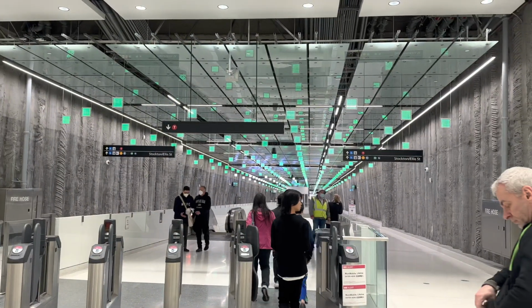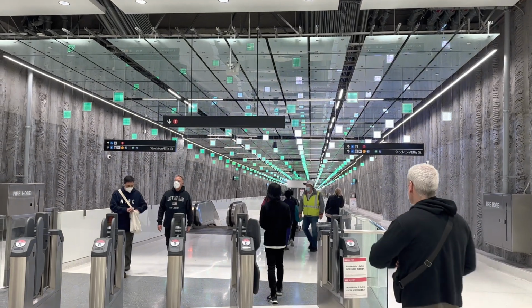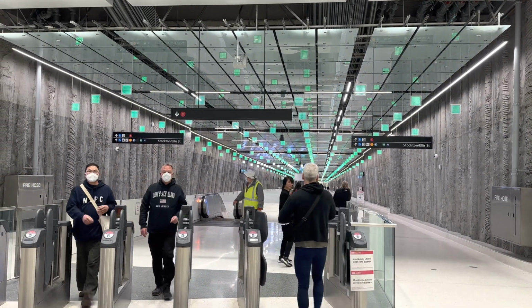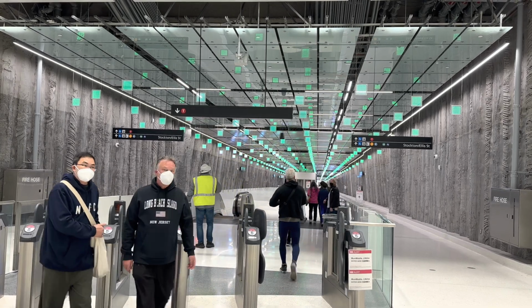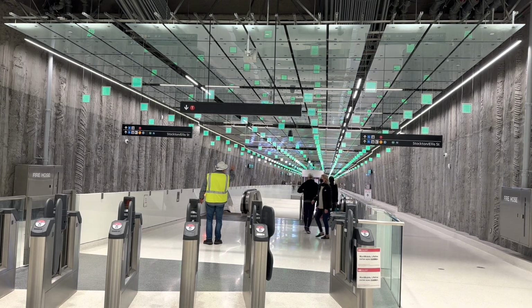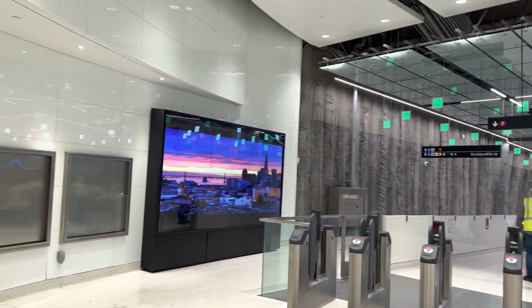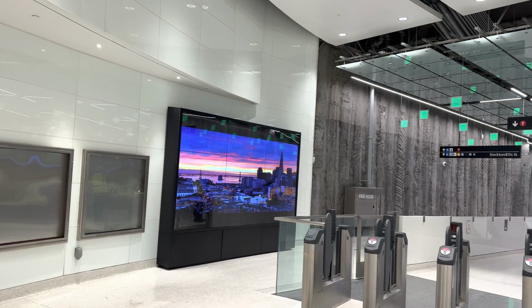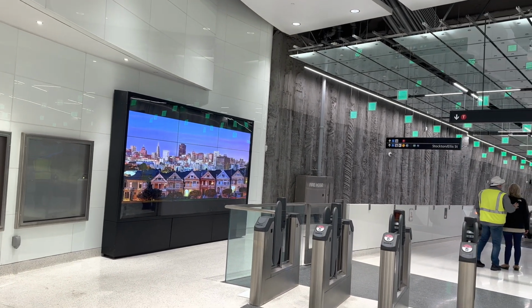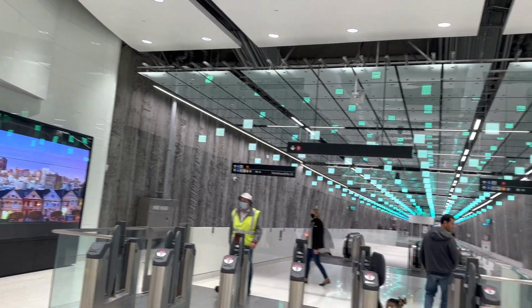Okay, so I'm at the north side of the Union Square station at the fare gates, and something important to point out is that if you come down the Geary entrance and your intent is to find the elevator, you need to go on the left side. If you follow the left wall, you will eventually find the fare gates that are specific to the elevators at this station. That's unique to this station.